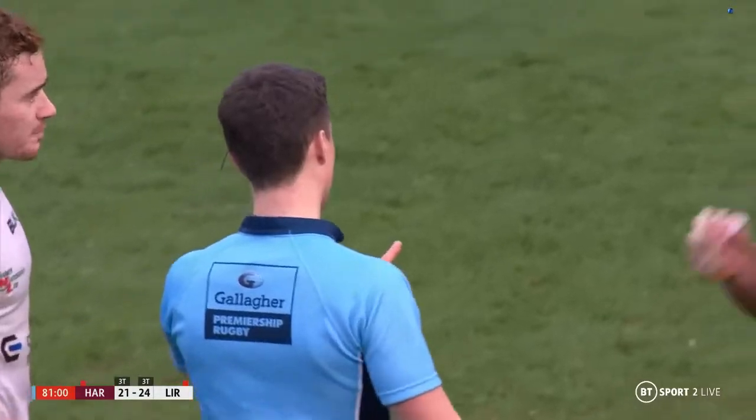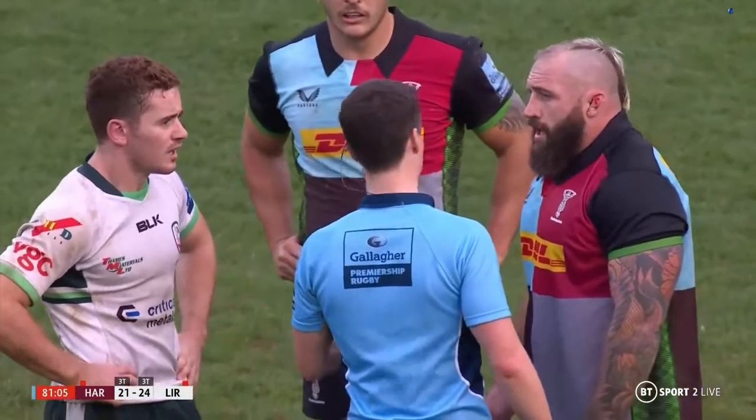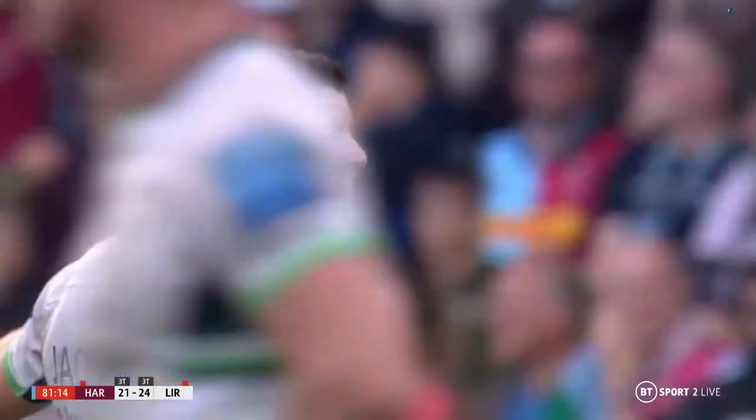Safety comes first. There's a player on the pitch that needs to leave for a HIA. That's why I have to stop. He can't be allowed to make another tackle. So he'll go for the HIA. We'll restart with a scrum to Quins. So Van Rensburg is going to be removed for a head injury assessment.